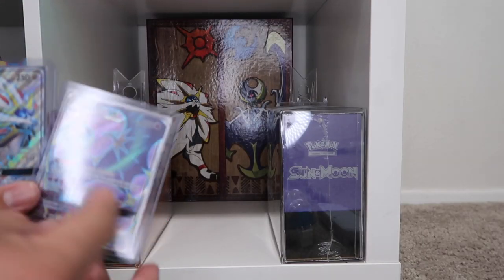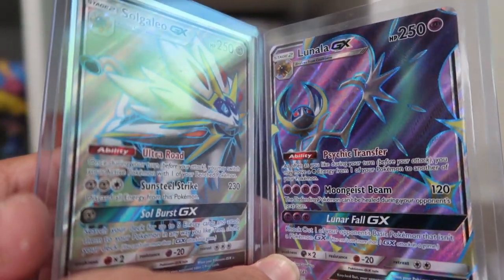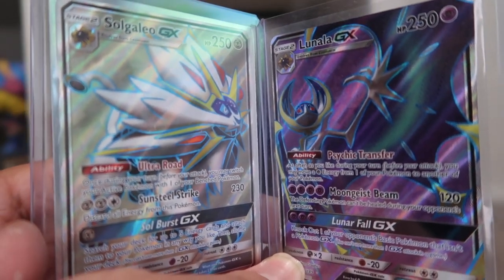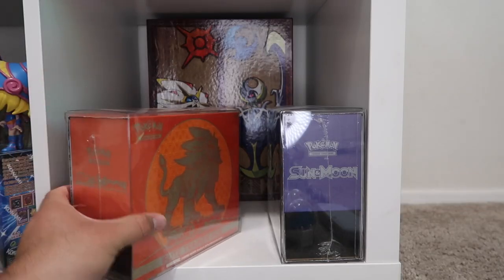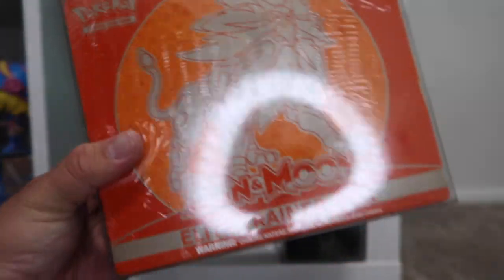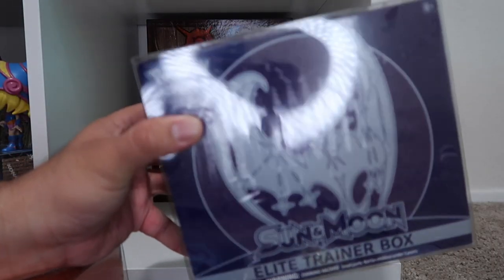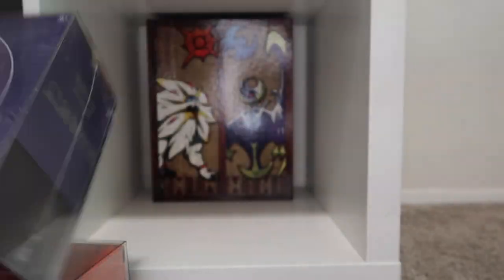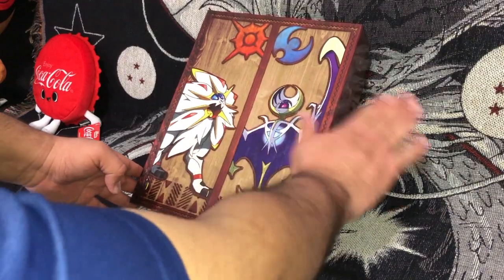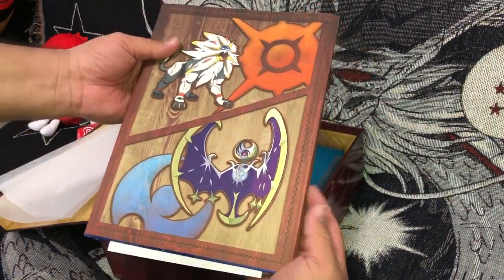And then of course, to represent the ETB boxes and the shrine itself, I had to put the big boys Solgaleo and Lunala full art displayed on the back, on top of their corresponding ETBs, which I'll show still in box, sealed, and the Lunala ETB. Perfect condition. Still sealed. And in the very back, we have that exclusive Sun and Moon Collector's Edition box.